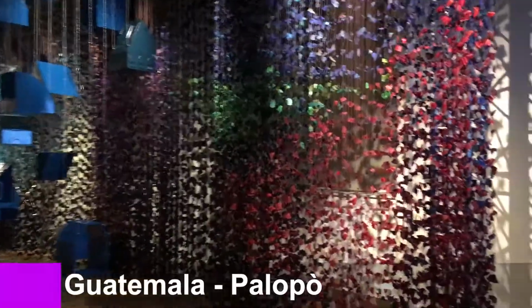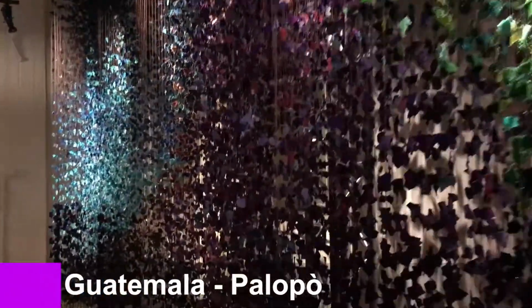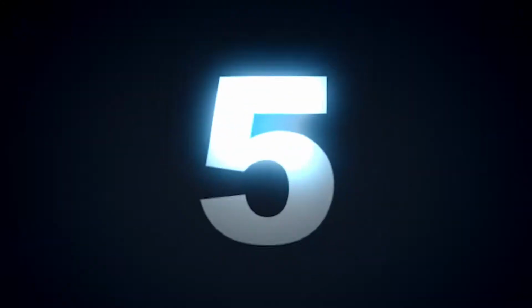This is beautiful. This won the actual prize for the event. It's from Guatemala and it's incredibly beautiful. I think it's made out of textiles and wood, and yeah, incredibly beautiful.